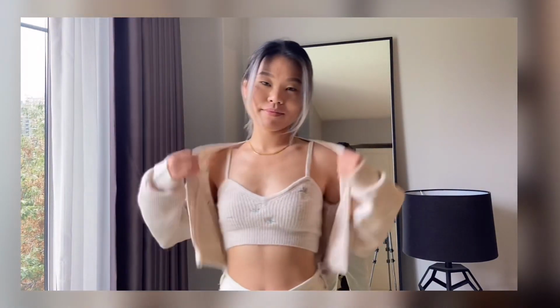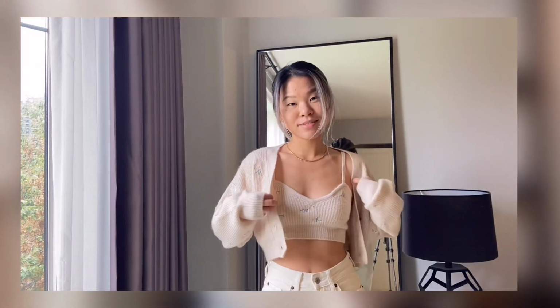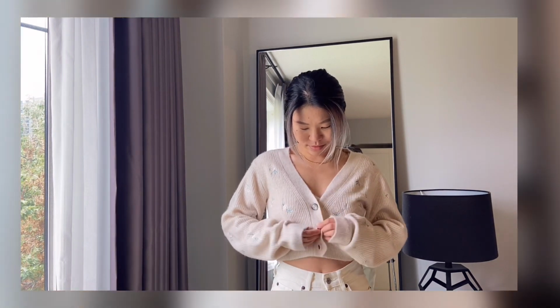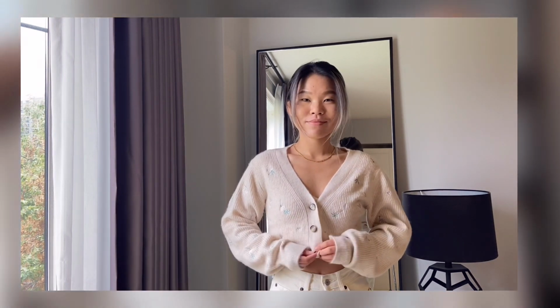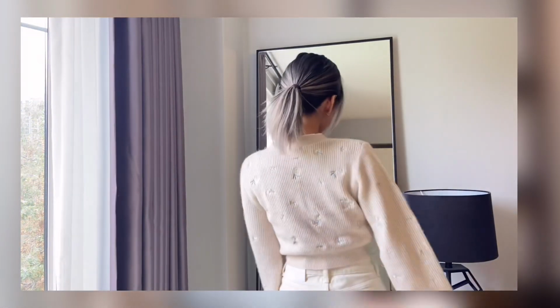It is also pretty cropped, and it's got quite a wide or balloon shaped kind of sleeve, and it's also got that rose embroidery across the whole entire cardigan, which is pretty nice. I think this is such a cute little set, and sets like this have been so popular for the past summer, and I guess it's going to be popular going into fall as well.